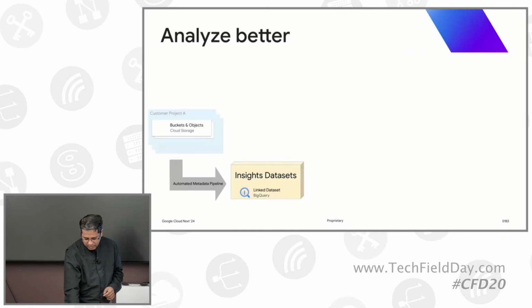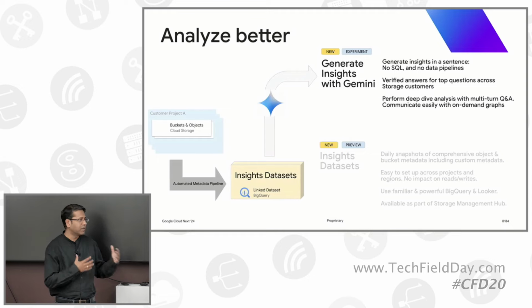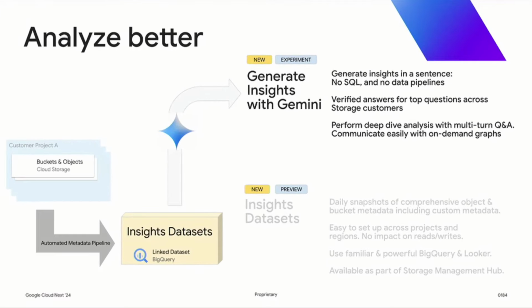We introduced two different capabilities at Cloud Next. The first is storage insights datasets, which is a pipeline where we bring in all the object metadata in a daily snapshot format and make it available in BigQuery, our data warehouse offering. That's the data on top of which we have applied the magic of Gemini to help customers generate insights. I'll show this in the demo.